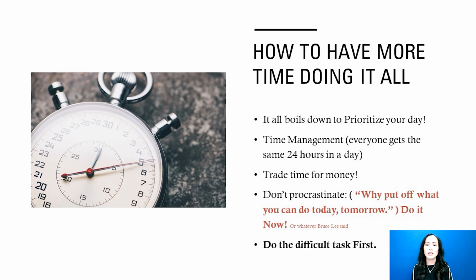And then the second tip I can give you is trading time for money. What that means for me is getting help. I'm trading money for more time, so that way I can do things to create the biggest impact.